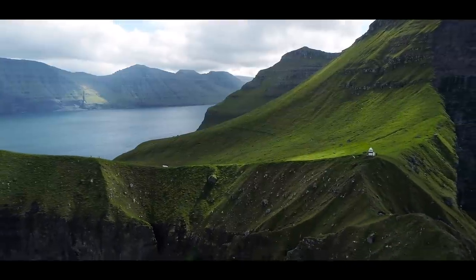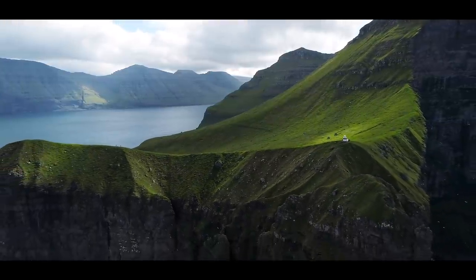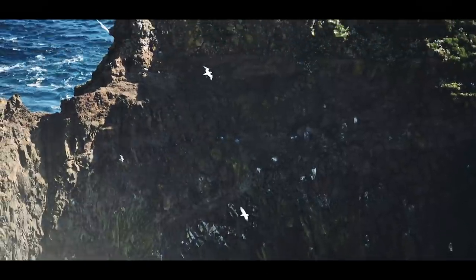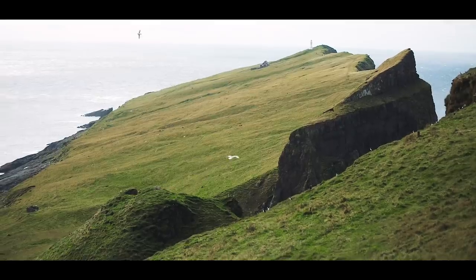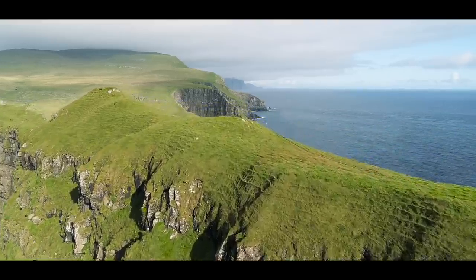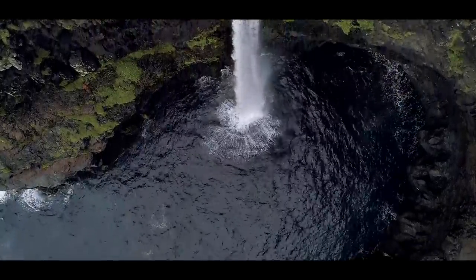But the island is strikingly beautiful, with picturesque mountains, jagged coastlines, and green forests. Don't miss the waterfall, which looks straight out of a fairy tale, with water falling over rocky cliffs and a tiny village in the background.